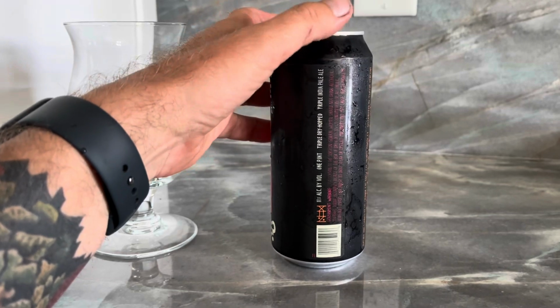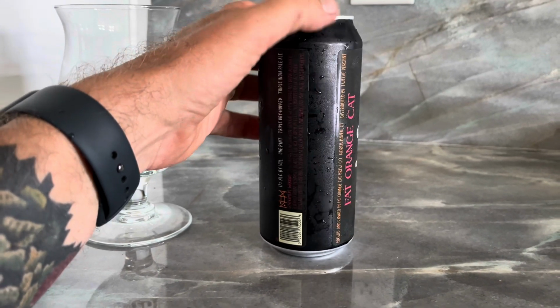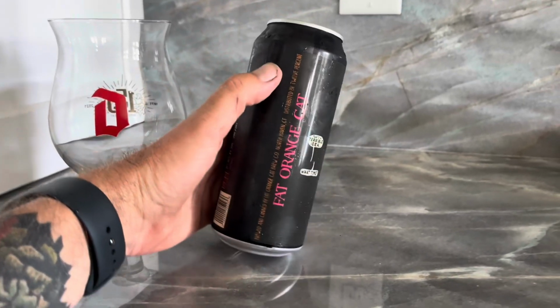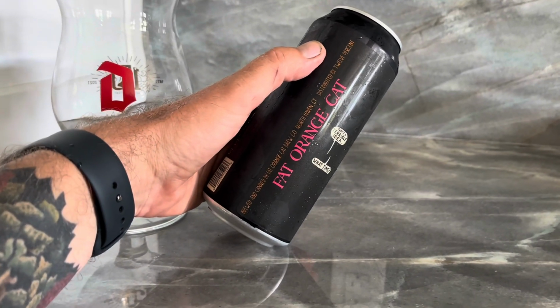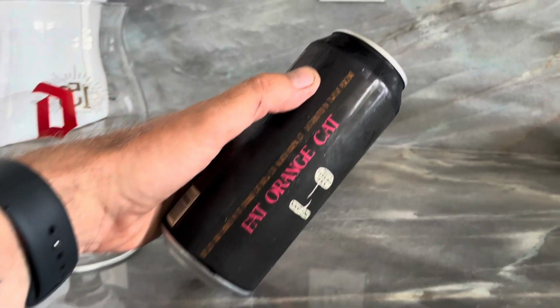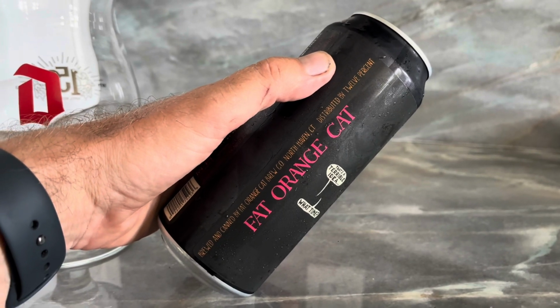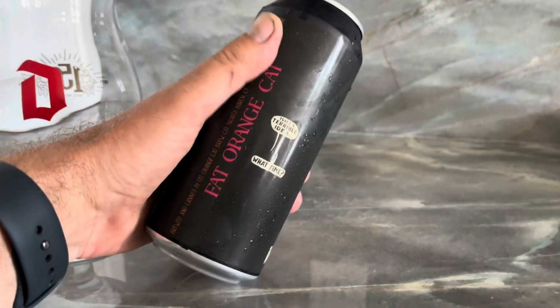Let's see, it says 11%, so it's a triple dry hopped. I don't think we're able to find a lot of other information, because I think I've said before their website's pretty awful. These are the ones that have been brewed and canned by Fat Orange Cat, distributed by 12%.